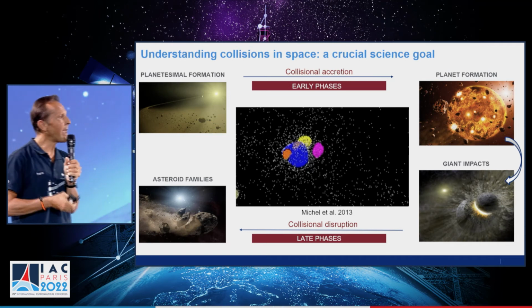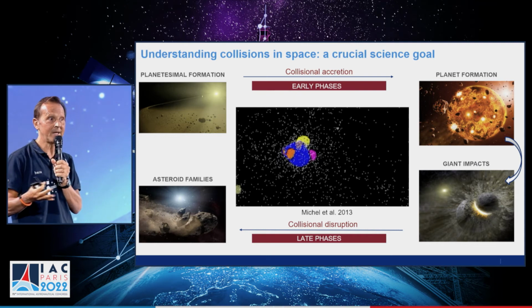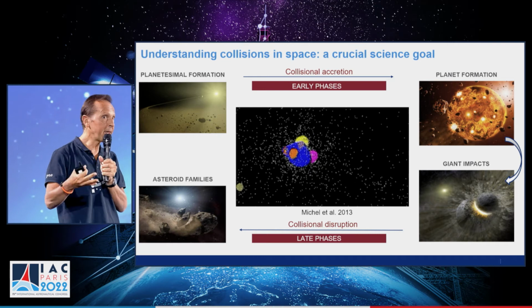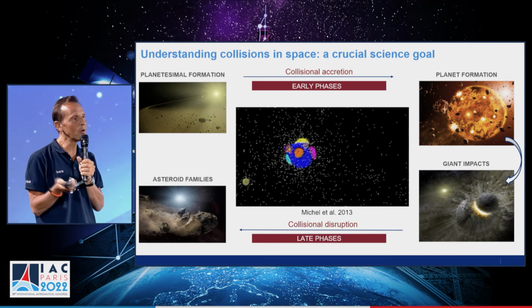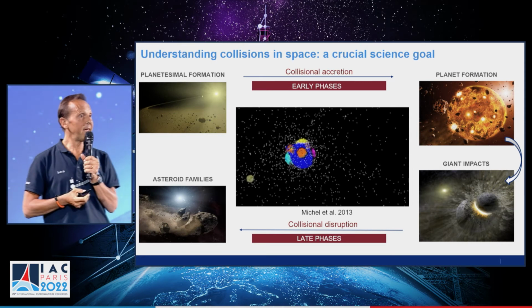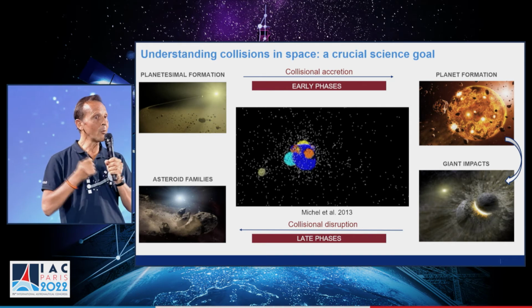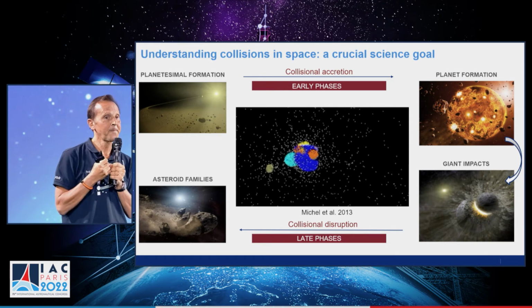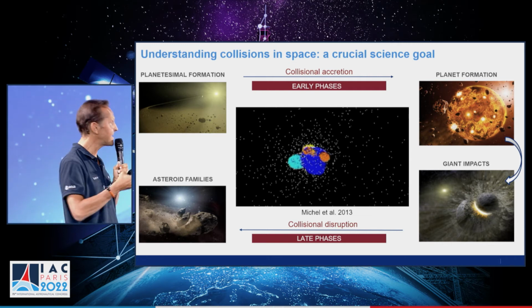And now we are in an era where all solid surfaces have craters because simply we are now destroying or cratering the surfaces. And if we want to draw a robust scenario of the solar system history, then we have to understand this process and define reliably what happened when two bodies collide together. And that's where DART and Hera will feed these models because we are at the correct scale.